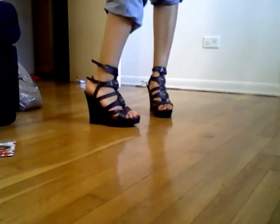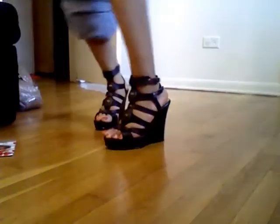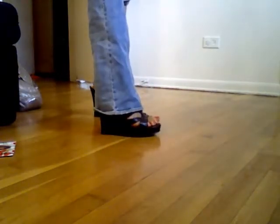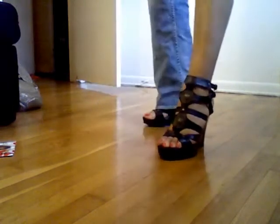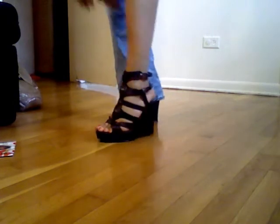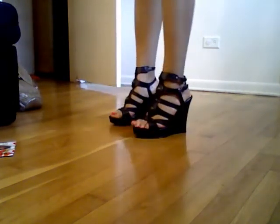Can y'all see this? Okay. So, with pants, that'd be cute. You gotta wear it on. Then switch it up, like, I wanna show my legs. Real cute, y'all. Real cute. So, hope y'all like these. They are awesome.